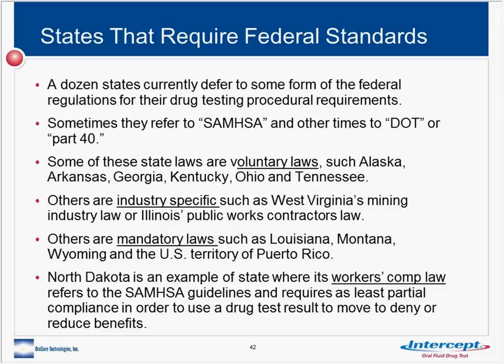Different types of laws. The federal regulations have been used as the drug testing procedural requirements in some of these state laws. What I mean to say is that there are states that simply punt on the issue of drug testing procedures and defer directly to either, quote, SAMHSA, quote, DOT, or quote, Part 40, sometimes, quote, the federal government.